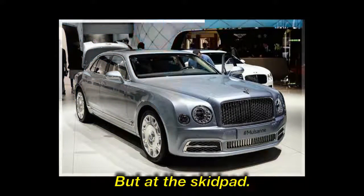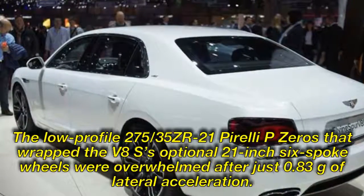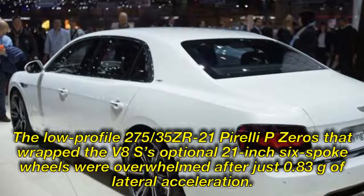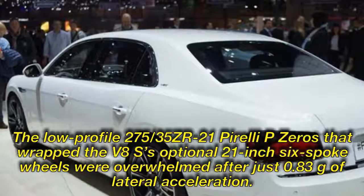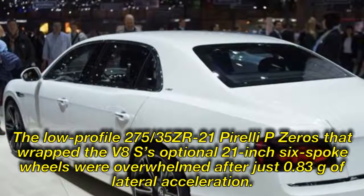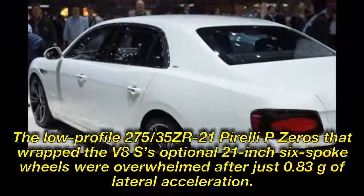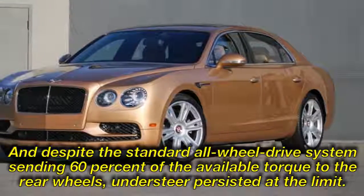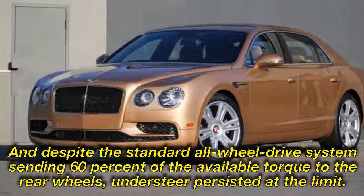But at the skidpad, the low-profile 275/35 ZR21 Pirelli P Zeros that wrapped the V8 S's optional 21-inch 6-spoke wheels were overwhelmed after just 0.83 g of lateral acceleration. And despite the standard all-wheel drive system sending 60 percent of the available torque to the rear wheels, understeer persisted at the limit.